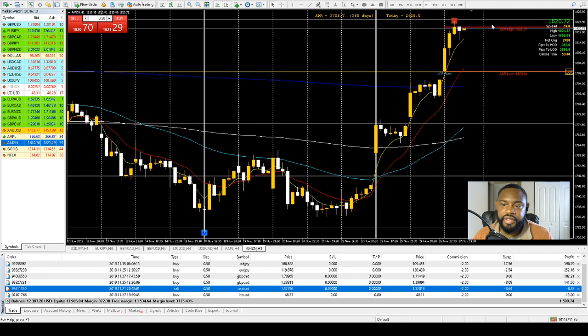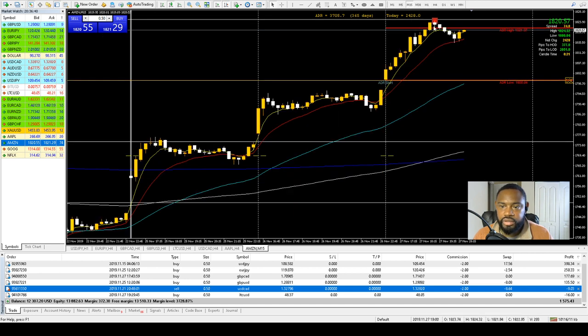We see here the average daily range for Amazon has been hit. So unless they release some type of news for the company that's going to get the stockholders to buy, this market is going to head down. So take a look at the 15-minute chart. Yeah, high of the day, right? Shooting down, getting ready to come up and make that double top or M formation.